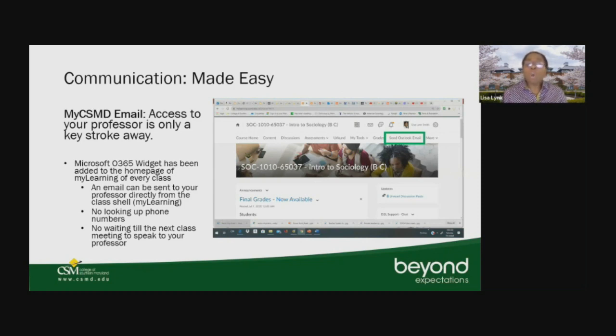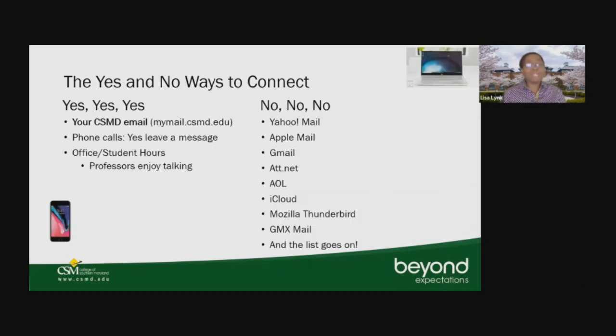Think of it. No more looking up phone numbers. No more waiting till the next class to meet with your professor to ask a question. I would say that's pretty grand. But what are the yes and the no ways to connect? Well, first and foremost is your CSMD email.